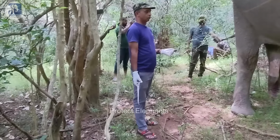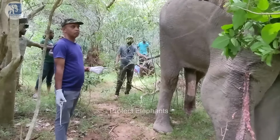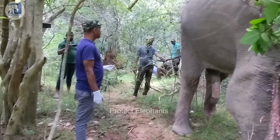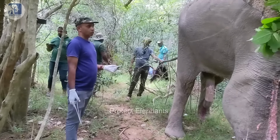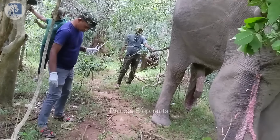the poor elephant. At the same time, an official kept the elephant's eyes closed with a branch. This process is to keep the elephant calm during the treatment process. Otherwise, the elephant could be aggressive when the officials get closer to it.